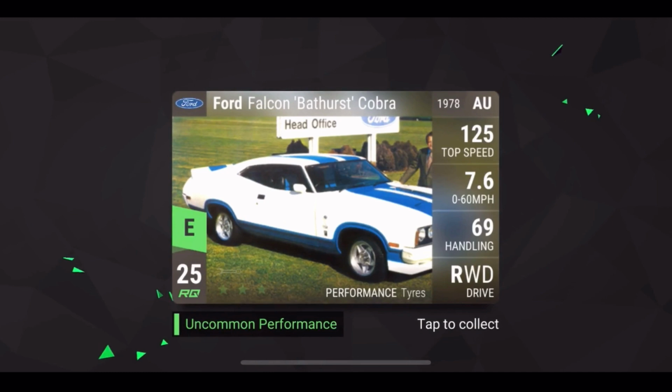7.6 0 to 60, 69 handling, probably medium ground clearance, so it will be a pretty decent fast circuit car, I could say. It will max out with like 76, 77 handling, is my guess. I'd assume 76 is probably what I'm guessing. 7.6 seconds 0 to 60, so that's maybe like 6.4, I'd say. So 6.4, 76 honestly isn't too bad. It's decent. It's mid-range. It'll also be interesting to see what the MRA is on it since it's a Cobra.